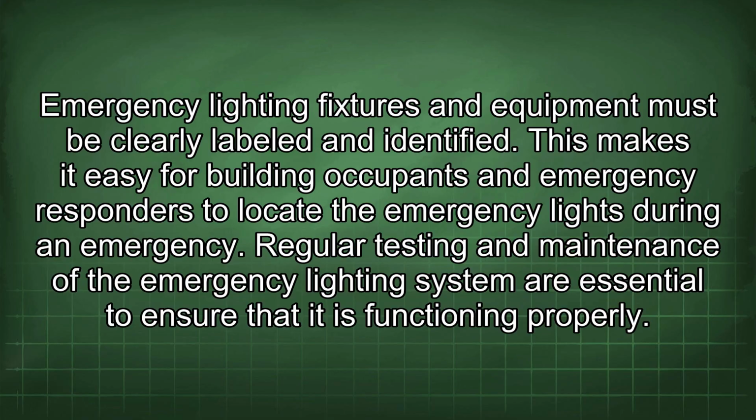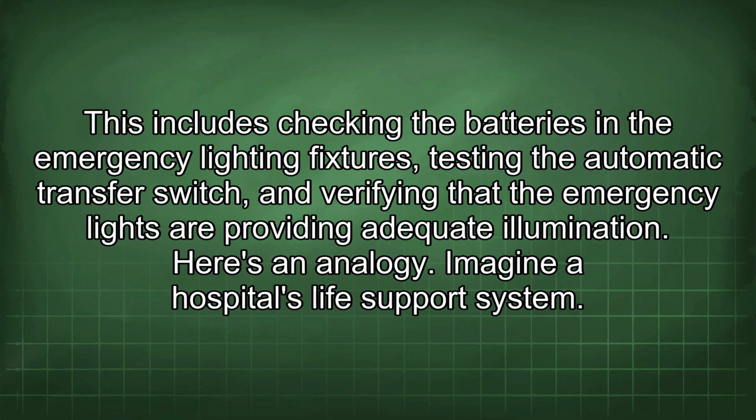Regular testing and maintenance of the emergency lighting system are essential to ensure that it is functioning properly. This includes checking the batteries in the emergency lighting fixtures, testing the automatic transfer switch, and verifying that the emergency lights are providing adequate illumination.